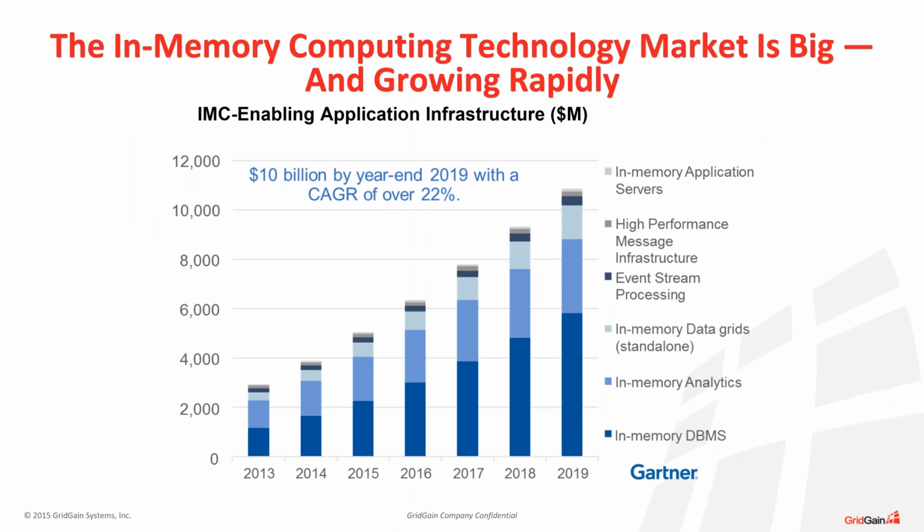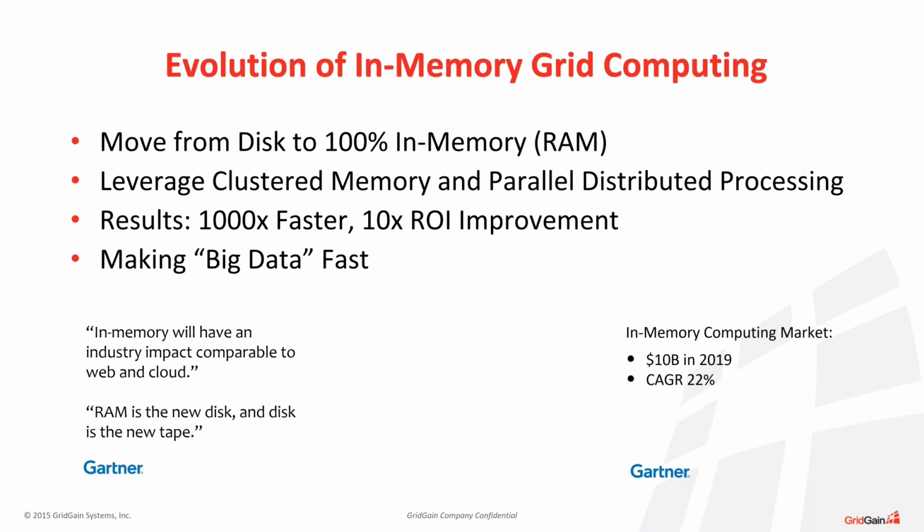The market is big and growing rapidly, right? We see more and more different applications, both on the OLAP as well as the OLTP side, being moved on to in-memory computing. As I mentioned, we see 1,000 times faster results and 10 times or so improvements in ROI, while the additional cost is not as significant as the results being provided.